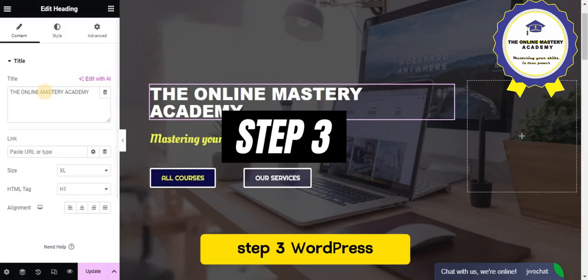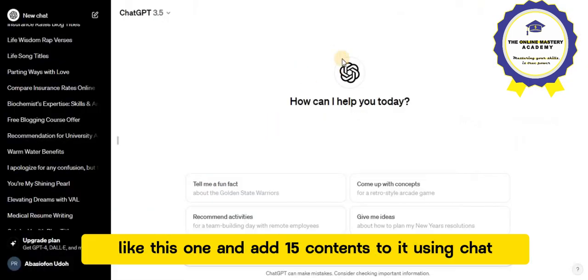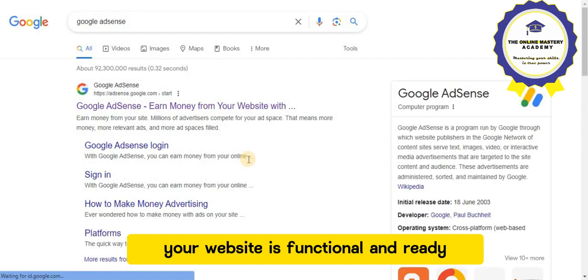Step 3. WordPress makes it very easy to set up a lovely website quickly. You will use it to establish a functional website like this one and add 15 contents to it using ChatGPT and Quillbot. Step 4. At this point, your website is functional and ready.